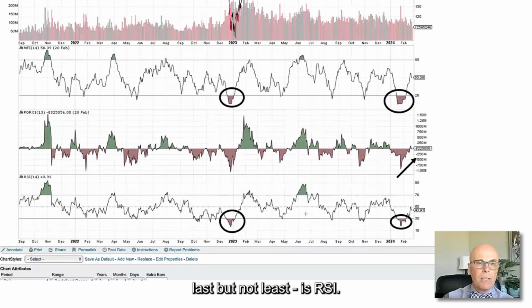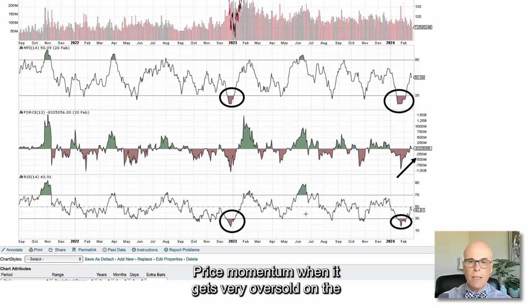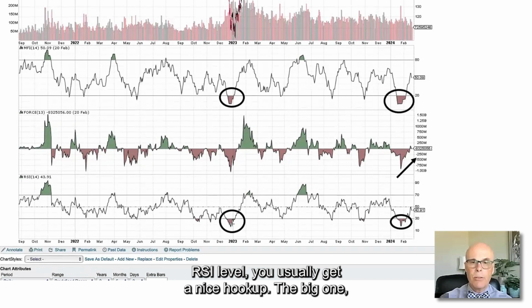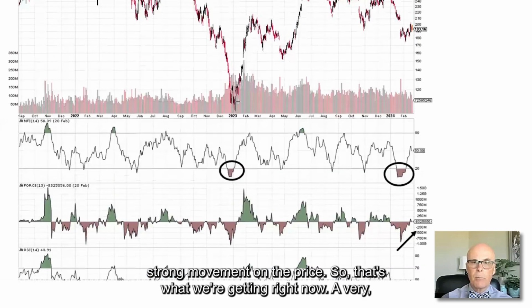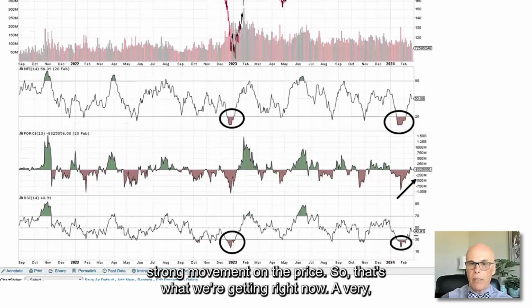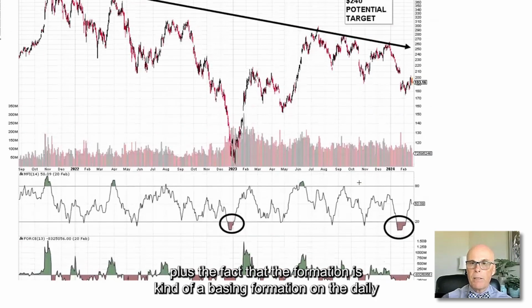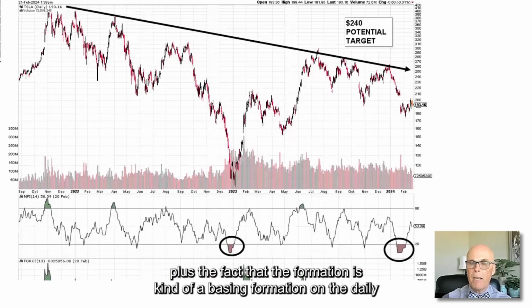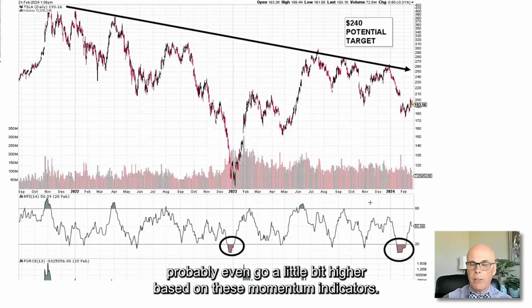Okay, last but not least is RSI, classic price momentum. So we're no longer even including money flow in our formula. Price momentum, when it gets very oversold on the RSI level, you usually get a nice hookup. The big one, early 23, strong oversold signal on RSI, strong movement on the price. So that's what we're getting right now, a very, very similar signal. So all three of these indicators, plus the fact that the formation is kind of a basing formation on the daily chart, probably fill the gap, probably even go a little bit higher based on these momentum indicators.